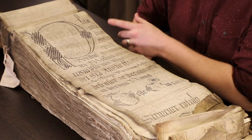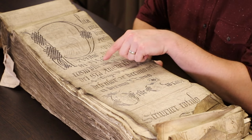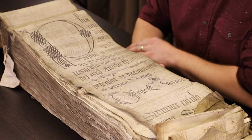This plea roll is for Michaelmas term in 1576 during the reign of Elizabeth I. The records are in Latin up to the 18th century, but the language is fairly formulaic. So this title reads in Latin, Placita coram domina regina apud West Monasterium termino sancti Michaelmas. So in English, pleas before the Queen held at Westminster in Michaelmas term.